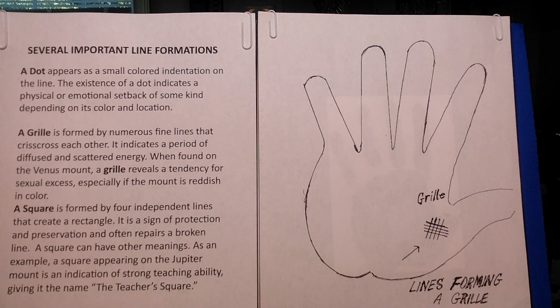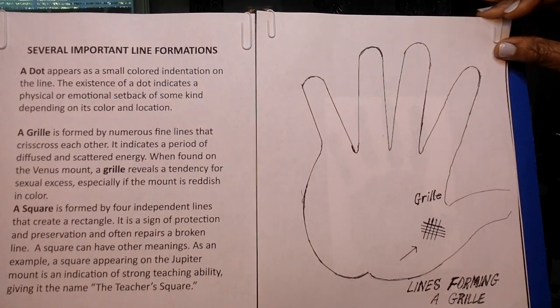And once you calm things down or you take better control, you may not see this anymore. But as long as there is an issue, the grill will be there. And that applies to all of them. Lines forming a grill. All right, we're going to leave this and go on to our last one.